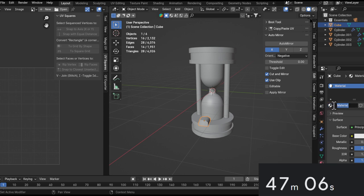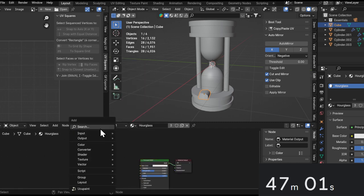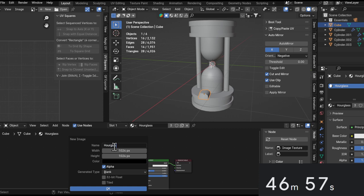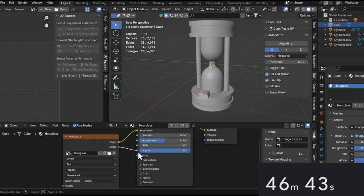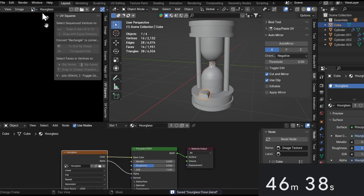Wait, why did I do that again? Hourglass. There you go. Shader. Image texture. We'll make a new one. We'll call it Hourglass. We'll make it 2K texture, so we got plenty of detail. We had an alpha. Okay. And then we will connect this to color, connect this to alpha. And now let's go to our images. Let's save as Hourglass. There you go.